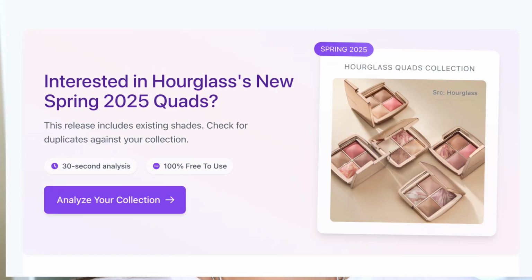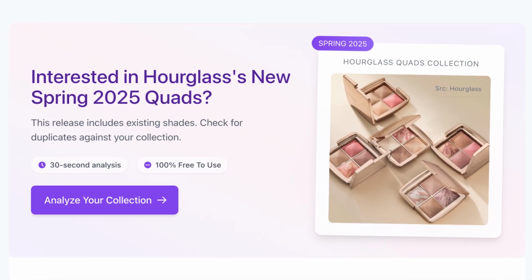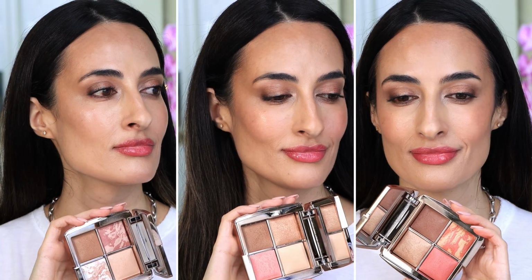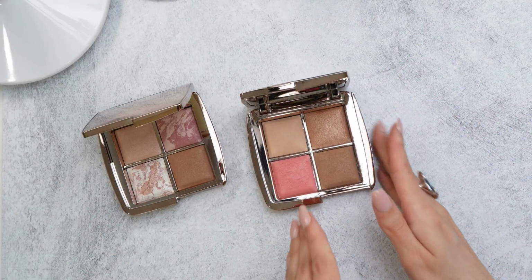That's why I created the Hourglass Duplicate Detector. It's a web app that shows you exactly which new shades you already own based on your collection. I'll be trying each of these palettes on camera for the first time with you today. And we'll look at the after shots side by side to see just how different each palette looks applied. So let's do it. Let's take a quick look at all three palettes I'm reviewing today.